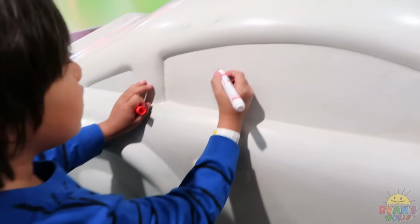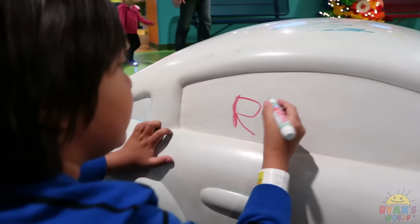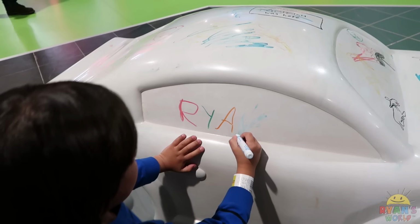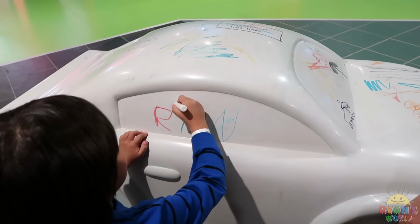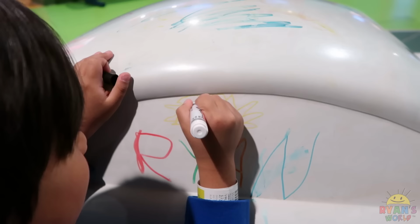An area where you can just draw on cars, a mailbox, you can draw on a dog. Ryan's riding Ryan on the car. Ryan. Hey, little son, your logo? Yeah. I'm trying to draw it so people can see that I didn't. You're here? Gotcha. Aww.